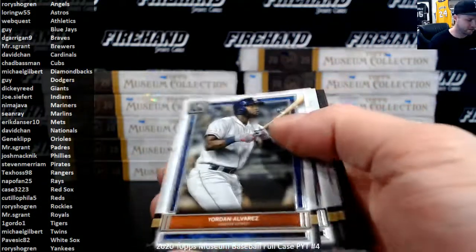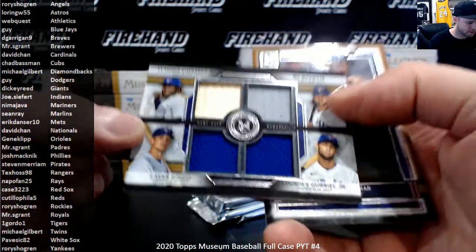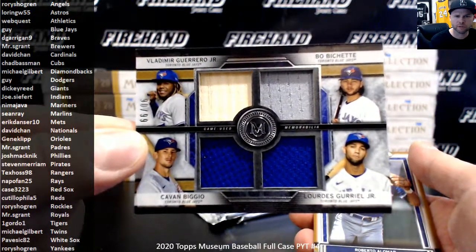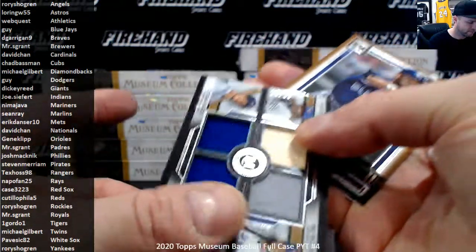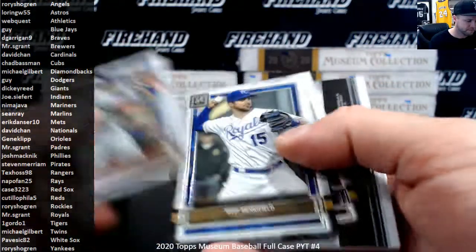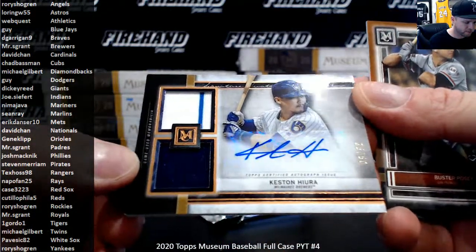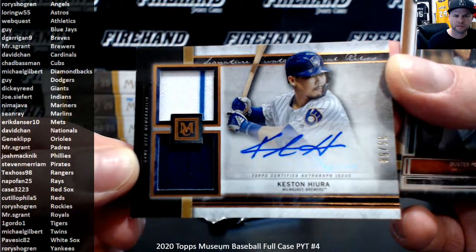Jordan Alvarez rookie card. First hit's going to be a quad for the Blue Jays, numbered to 99: Guerrero Jr., Bichette, Biggio, and Gurriel Jr. Toronto Blue Jays belong to Guy. Robbie Alomar brown border, also Jays. Keston Hiura, double relic auto, 35 out of 50 for the Brewers and Mr. S. Grant.